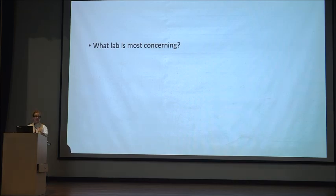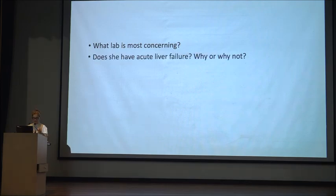She doesn't have any evidence of encephalopathy at this point in time, but if that developed, she would meet criteria for acute liver failure. And I kind of just answered my own question. She does not have evidence of acute liver failure at this point in time.